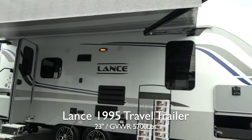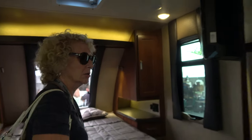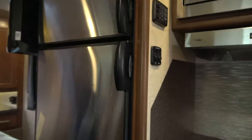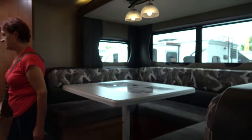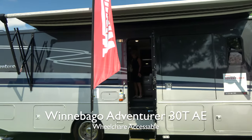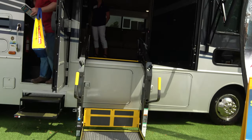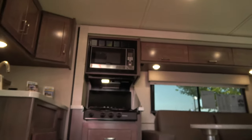Very nice. Thank you for stopping in. So this is a Lance tow behind. Feels pretty open. Very open. What's unique about this one? Accessibility enhanced. It basically means there's a wheelchair lift right here on the side. So as we step in, there's a wheelchair lift right there. Mobility in here.